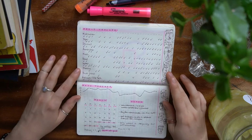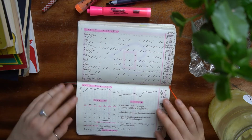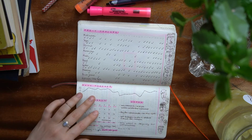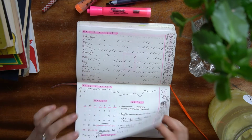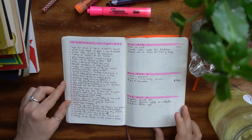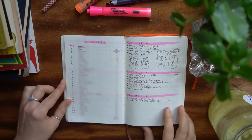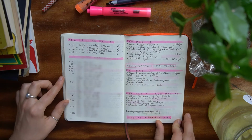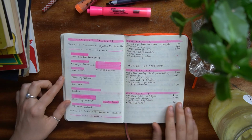Same setup at the beginning of the month, so you can see kind of how my mood changed, which is really nice to see how it changes from month to month. It gives a lot of good perspective. This month I did highlight of the day instead of just monthly highlights. Again, financial tracking, notes, more trackers. Here, this was the first time I was experimenting with a workout tracker.